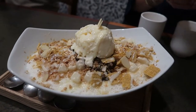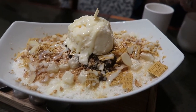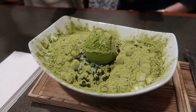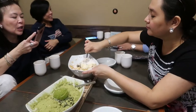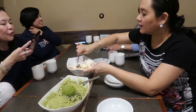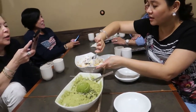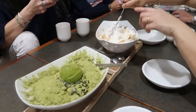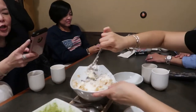Hihingi tayo ng this is dessert bingsu. It's like halo-halo in the Philippines. Ay, sundan mo lang si Kasakino. Ayun, nagsipakyat. Okay. Happy birthday. Yung alam yung tama ba? Mi bingsu ito. Ito matcha bingsu. It's called mi bingsu.